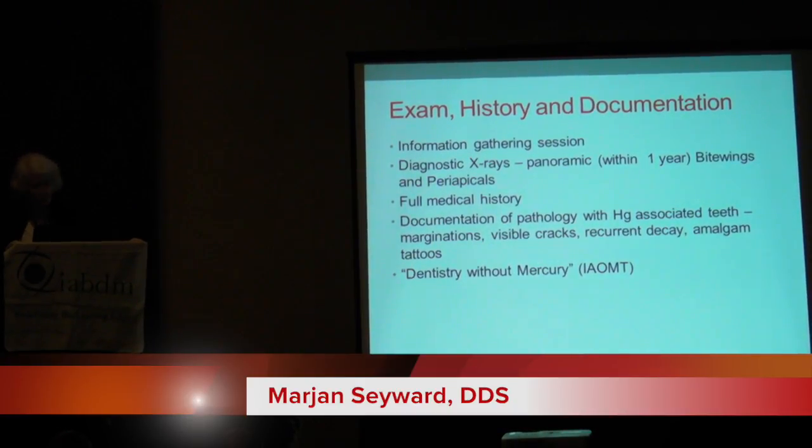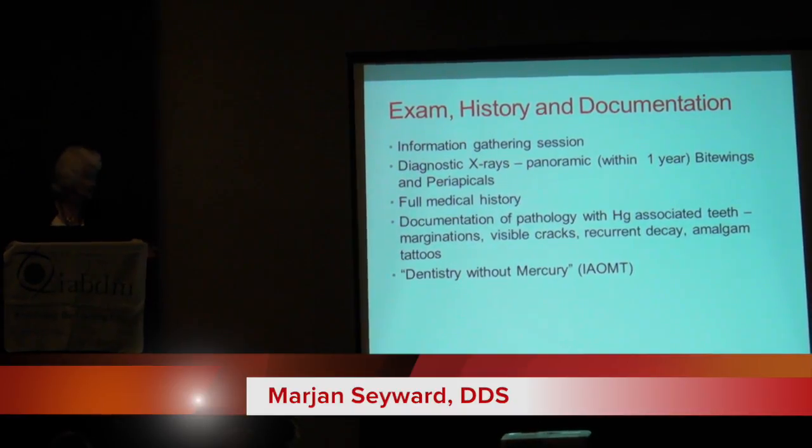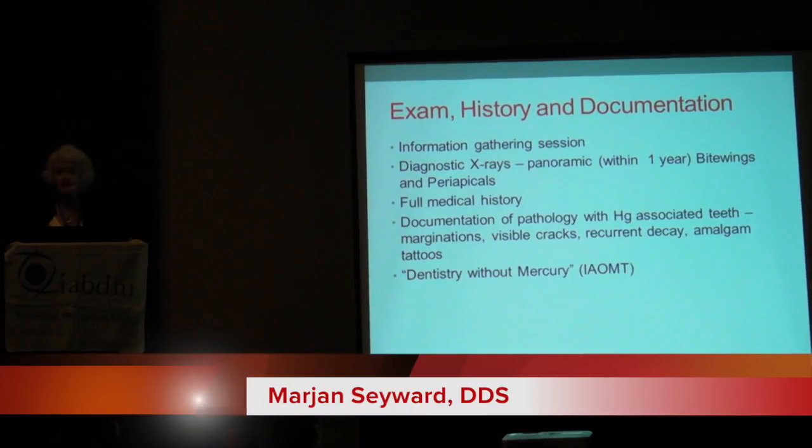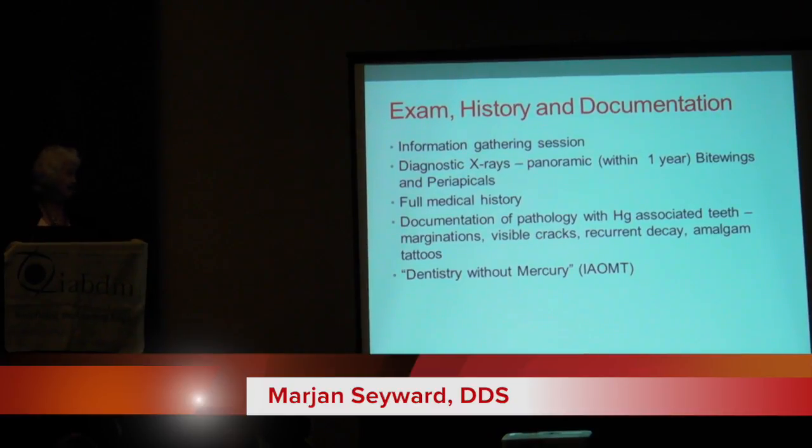So in my office, the first session that we have with the patient is an information gathering session. We don't do any diagnosis, it's just information gathering. So we have diagnostic x-rays, and the rules are they have to be within 1 year. And if they're copies from another office, they need to be diagnostic. They need to be readable. We get a lot of things sent to us via digital transportation, and you can't read the darn things. So the patient knows even before coming that the x-rays may need to be redone if they're not clinically adequate.